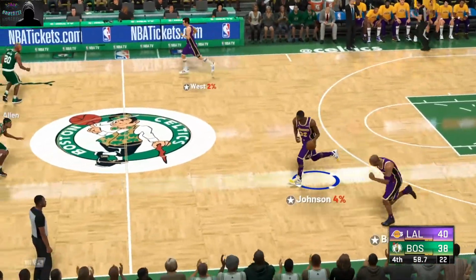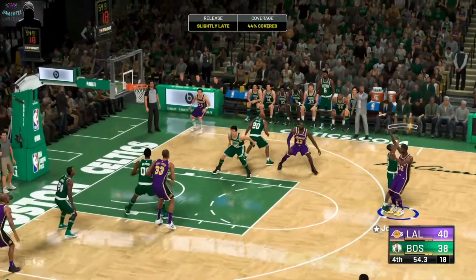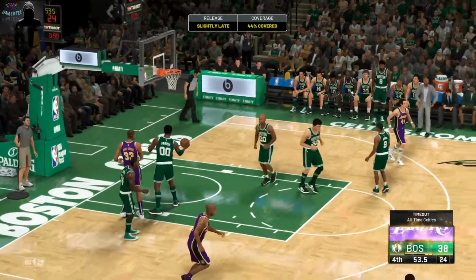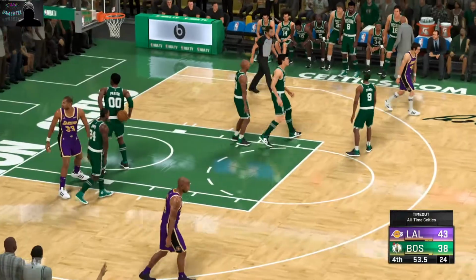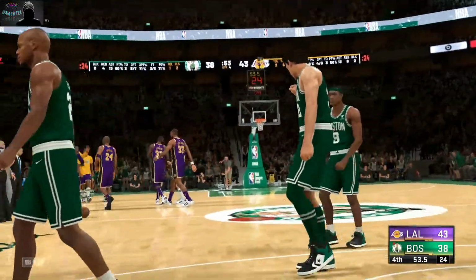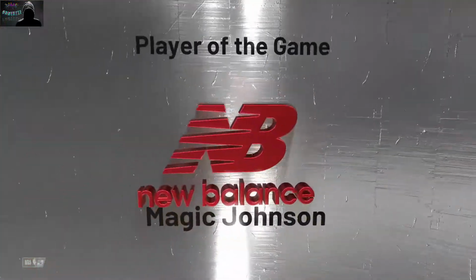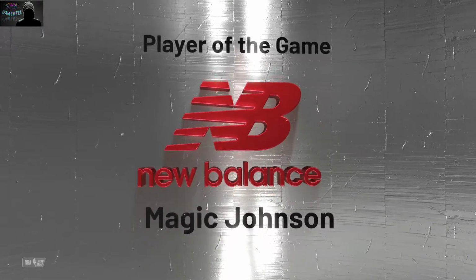Really taking advantage of every scoring opportunity. They've somehow found a way to make this thing exciting. Gets the 3 to fall. Big shot maker. When the game heats up, so does Magic. Now a timeout called by Boston. They're trailing by 5. And now a moment to present the New Balance Player of the Game, Magic Johnson.